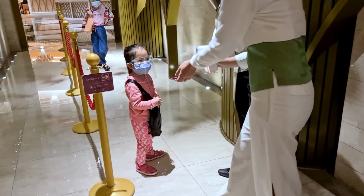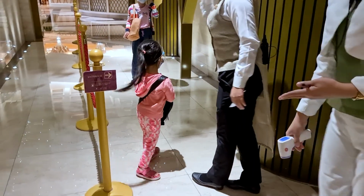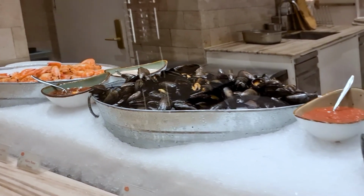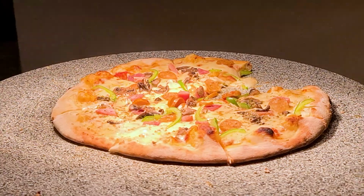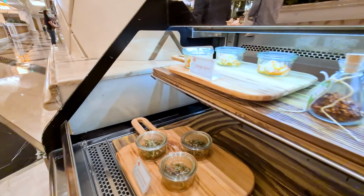Okada Manila is really a curated space for a 5-star experience. We're here in Medley Buffet where we can eat local and international food. It is open all day to dine. There are some seafood, some sushi, pizza, salads, desserts, and a lot more food.